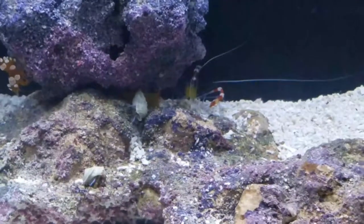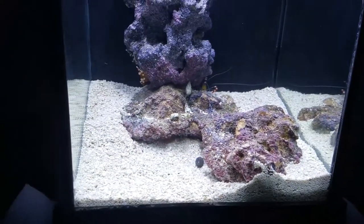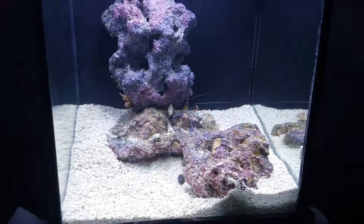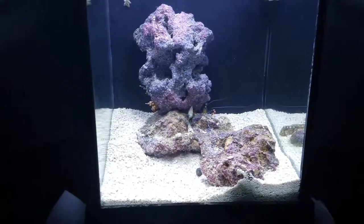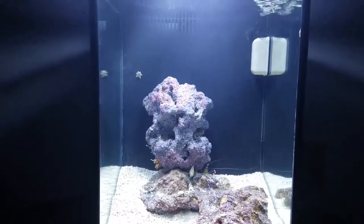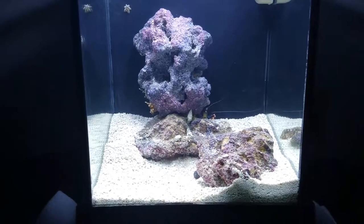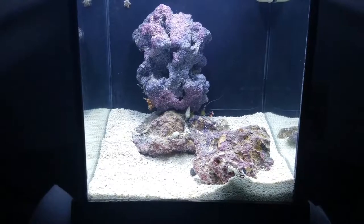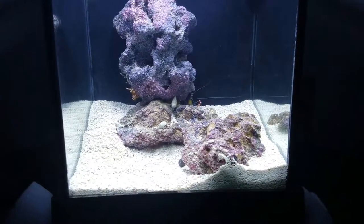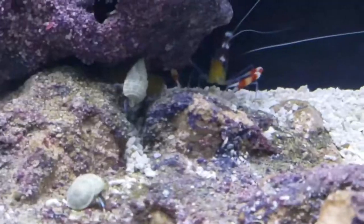This is day 9 of the Pico Reef Aquarium. It's a 2.6 gallon Fluval Spec 3, using salt water, of course. And this is just a quick update to show you the tank with everything all settled. Everything's looking good. Water's looking crystal clear.